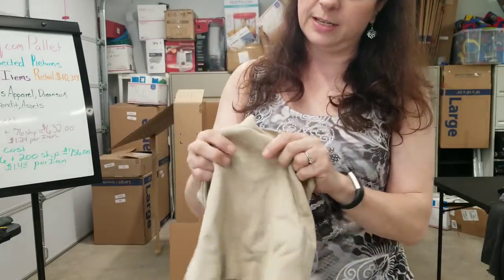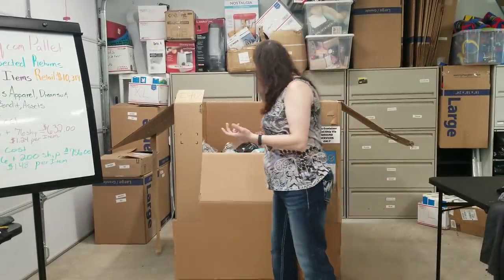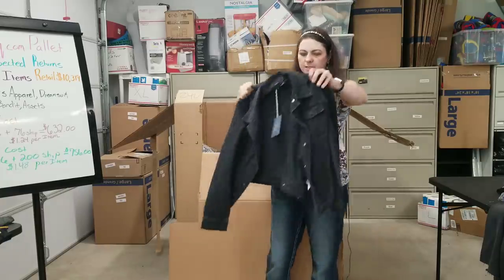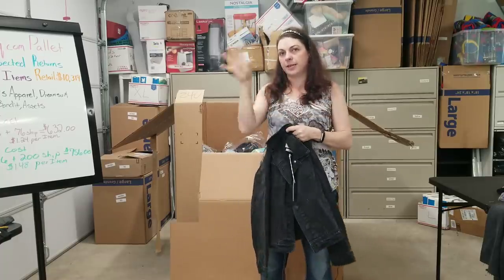I don't know if you can see it. I can see it real well right here. And so that one's for sure not going to get resold. But for the most part, everything is relatively clean with tags on it. But I would say some of it is dirty and then some of it might have a pick or a tear. And that's what I would consider in that 10 that I said.